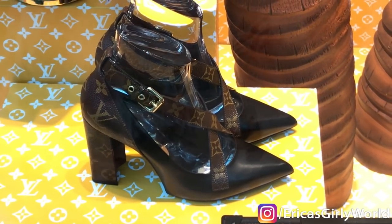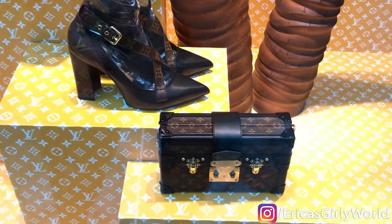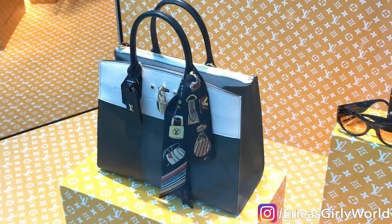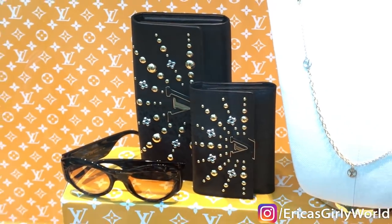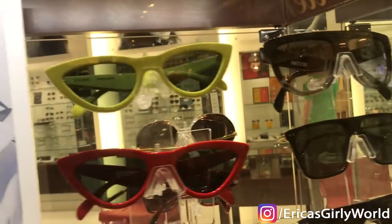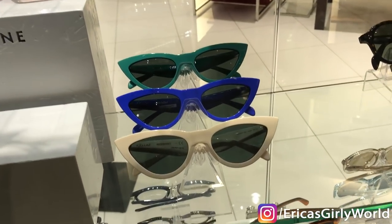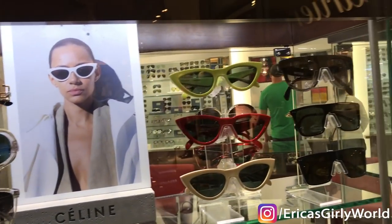I love these Louis shoes so much. I think they're gorgeous. Look at that. Also love this bag. Look how pretty with the little twilly. And then the wallets. Crystal and I are obsessed with these retro looking sunglasses. They just make any look so much more high fashion, guys. Look at that. We saw some Prada ones. These are Celine, but we saw some Prada ones also. They're gorgeous.